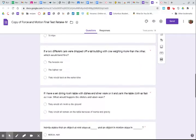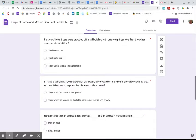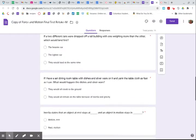If 2 different cars were dropped off a tall building, with one weighing more than the other, which would land first? The heavier car? The lighter car? They would land at the same time.